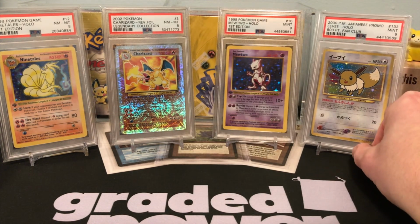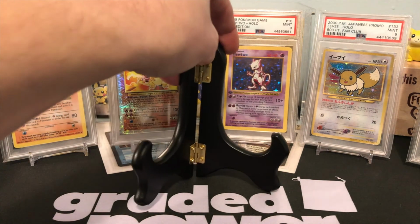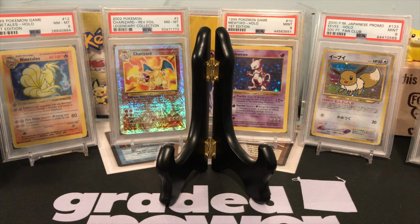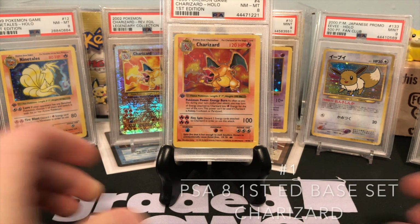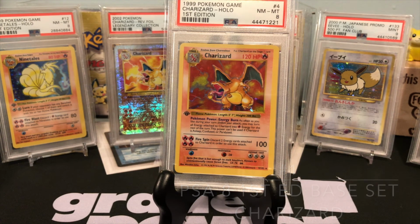And number 1 on this list for the year 2020, getting its own unique special little stand here. We'll just get them in there like that. We have the granddaddy of them all, the base set first edition Shadowless Charizard. And this card is absolutely stunning. And one of my favorite things about the card is that even though it is graded a PSA 8, it is a near flawless card, mint condition.